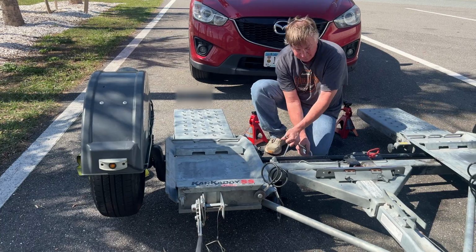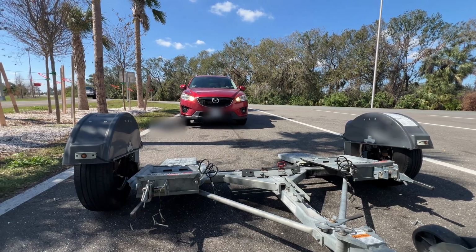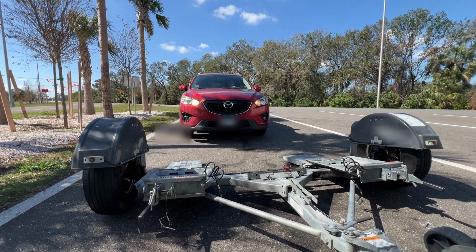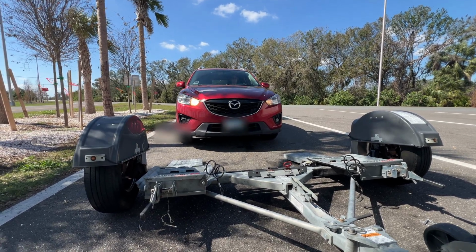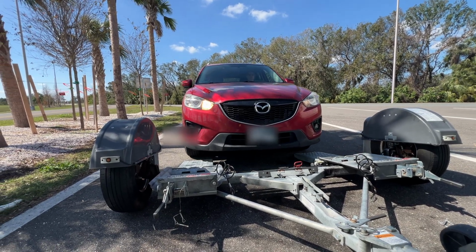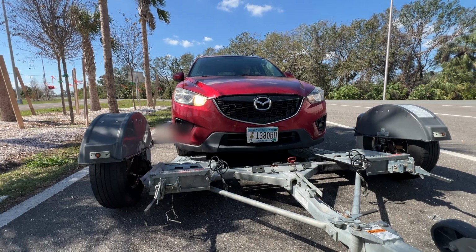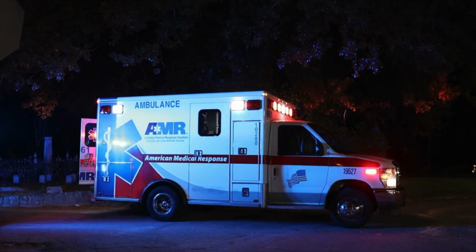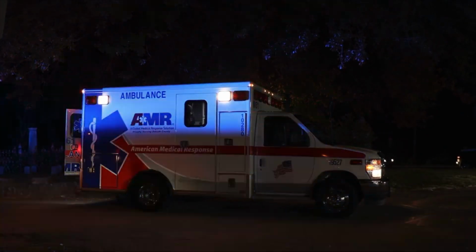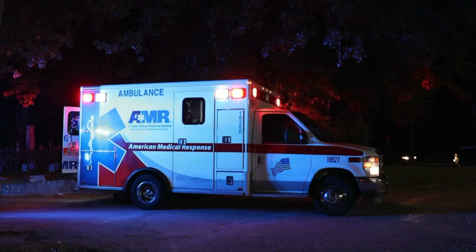I took a step back, and let me tell you, what a relief. The Kar Kaddy was perfectly aligned with the RV, just like it should be. And in that moment, it really hit me. I'm so glad we decided to stop when we did. This could have been bad if we had ignored it or we just didn't notice it. We could have had a major accident on I-75.